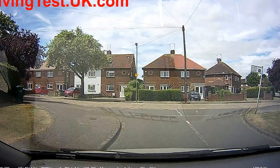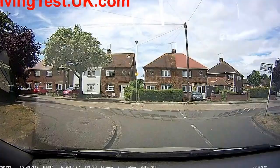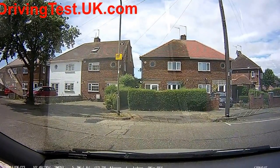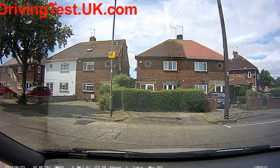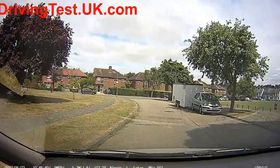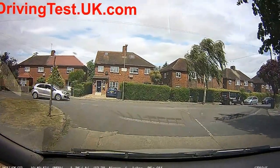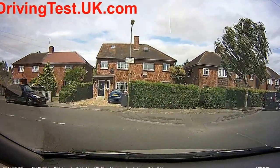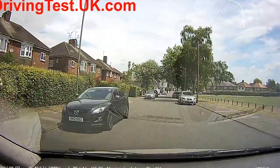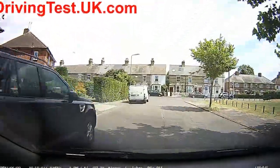Now that the reverse corner has been completed, the driving examiner has asked Lloyd to drive off and turn right at the end of the road. Once again, make sure you check your right blind spot before moving off. We are back in Dexter Road. At the end of this road, the driving examiner has asked us to turn right onto Stanhope Road. Lloyd will be turning left at the end of this road.